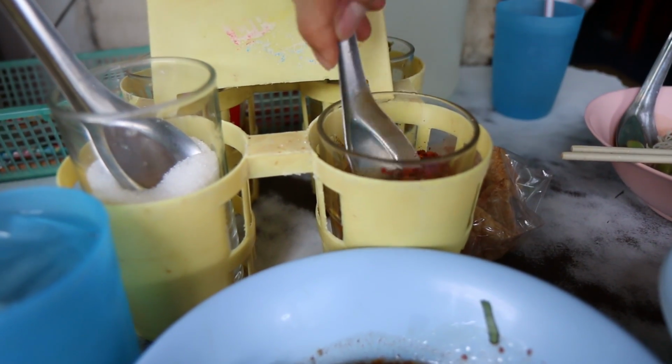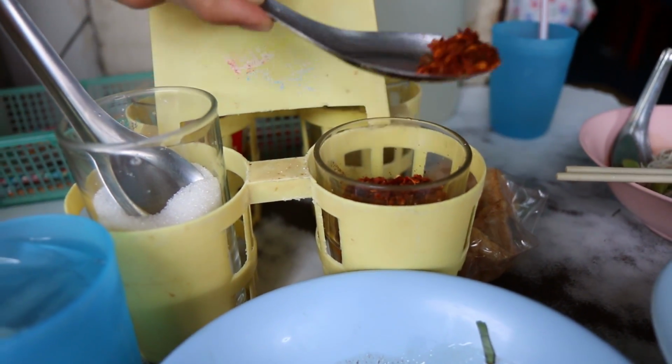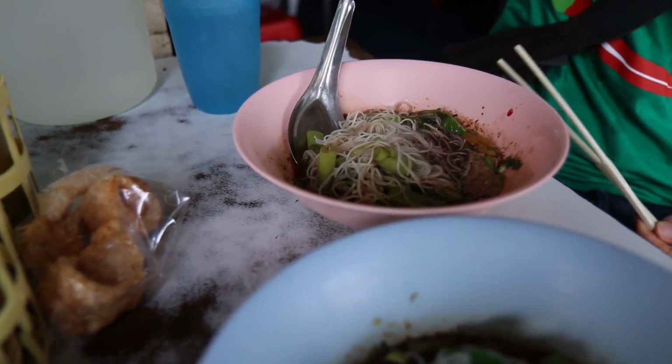Oh, that is stunning. Oh, that barely needs any seasoning. It's already sour. It's not sweet at all. It has a little bit of a chili flavor to it and extremely rich.